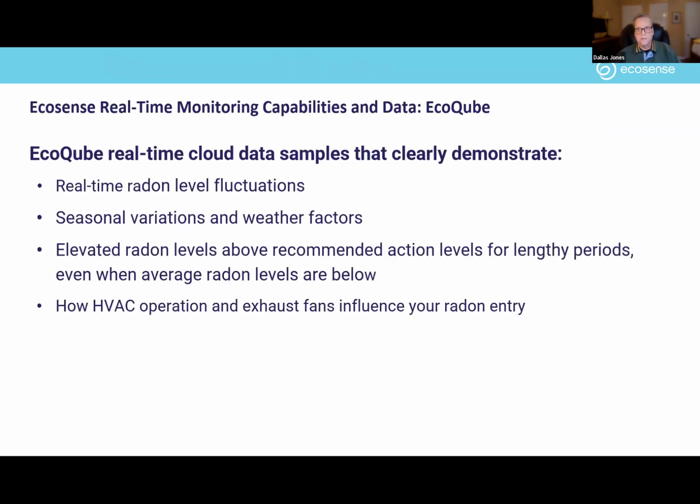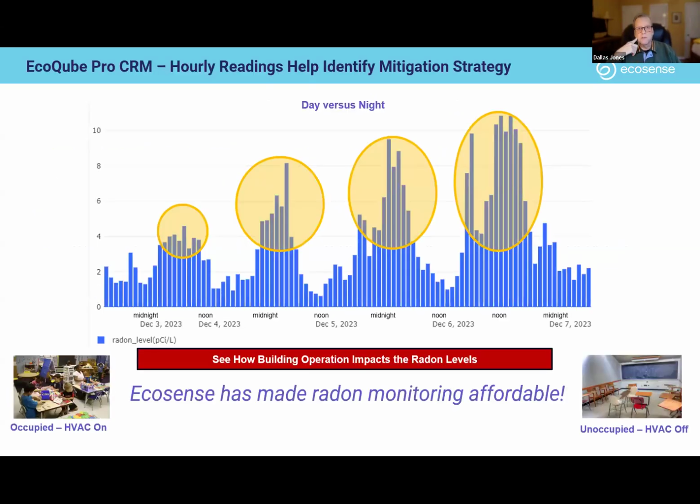So EcoQube is a real-time continuous monitor, which means it takes a reading of the radon concentration every hour, and then it starts again for the next hour and has the ability to then average those hourly readings over the course of a day, a week, a month, and a year. So you can really see what's going on inside your home. It'll track those seasonal variations and weather factors and gives you the ability to look at it over different time periods.